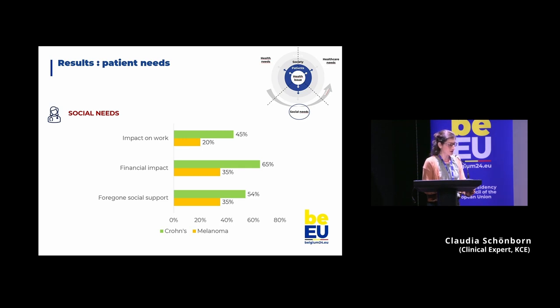In terms of financial impact, again, we found that Crohn's patients were more impacted by this. It was mainly due to medical expenses and loss of income. Also, more Crohn's patients reported not receiving social support when they had needed it. And this mainly concerned contact with other patients and administrative and social services support.